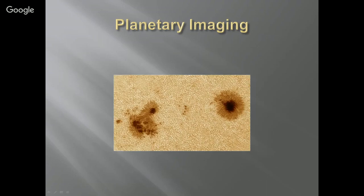Another type of imaging, well, it's kind of planetary, or at least it uses the same type of gear, would be solar imaging in white light. You can use a white light filter with the same equipment that you would use for planetary imaging and get sunspots.